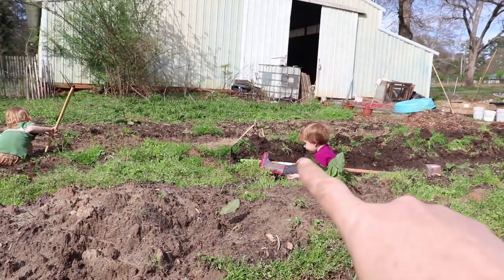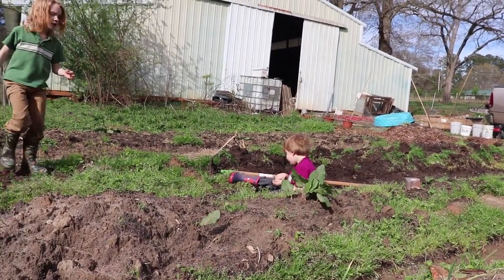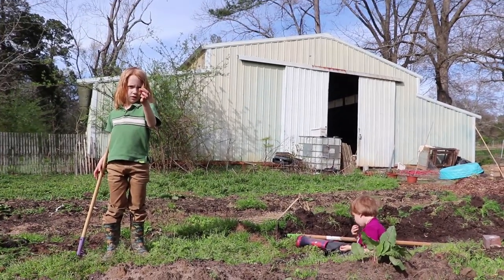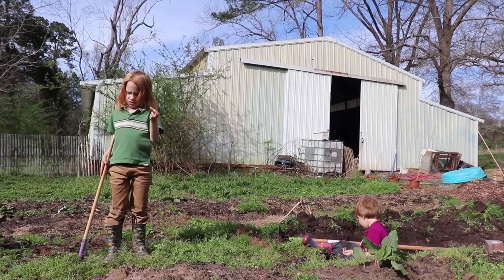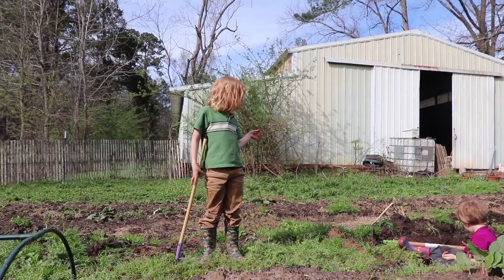So you can see I've been working on that bed trying to get winter weeds turned over so that they'll die so I can plant stuff. I found glass. Uh-oh. Thank you for finding it and bringing it to Mommy so that nobody else will get hurt on it. Can you bring it to Mommy?